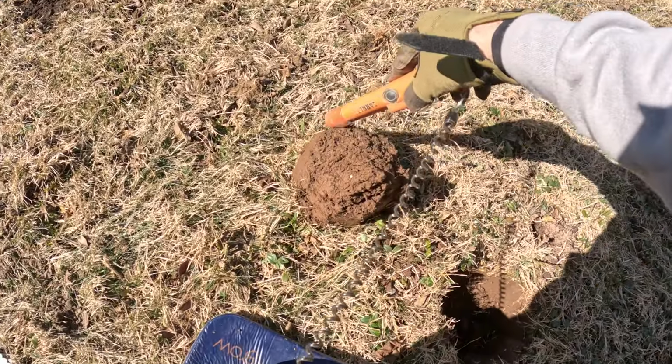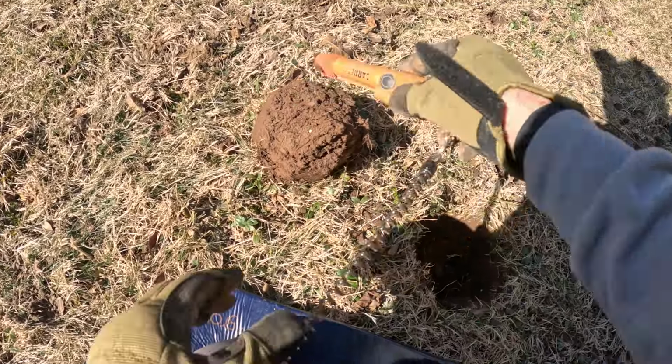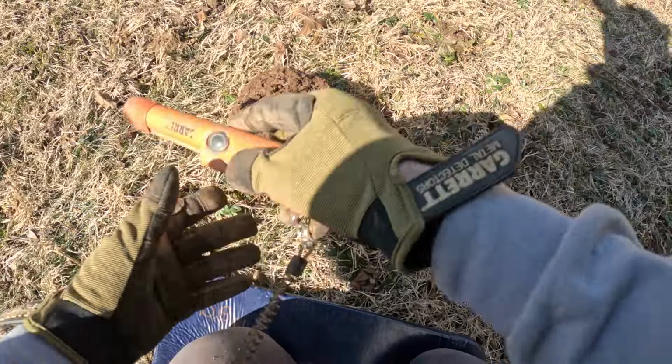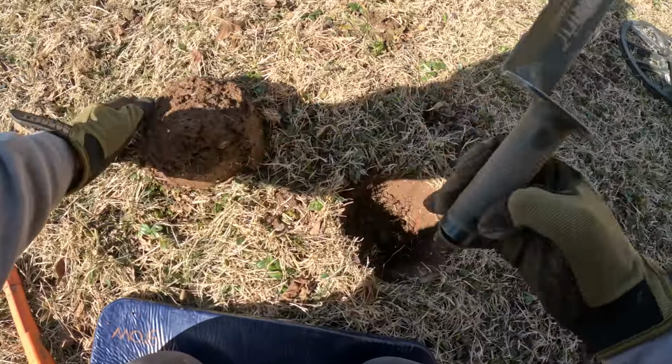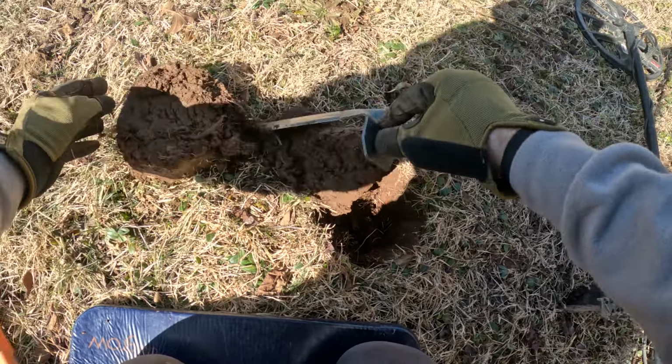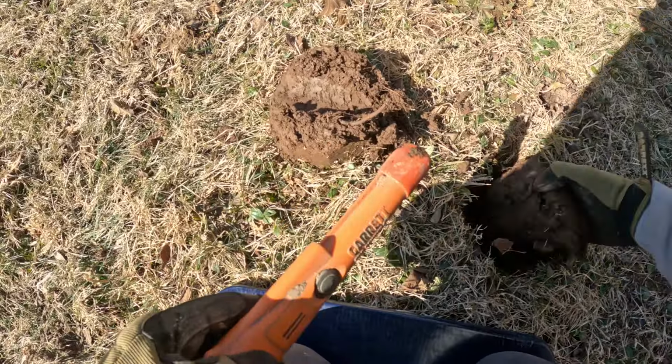Got a higher tone here in the plug. Must be about halfway in there. Could be a penny. Could be something better.